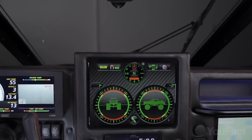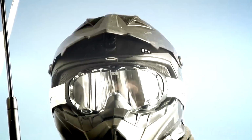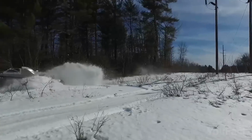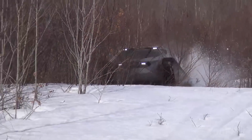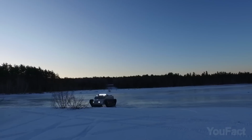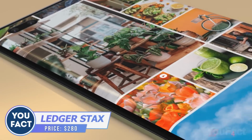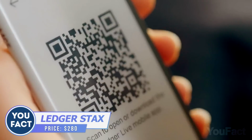The Ripsaw F4 has 4-passenger carrying capacity so that you can share the excitement. Simply enter through the gull-wing doors and buckle those seatbelts for the ride of your life. The only con? This toy's a bit pricey, $295,000.